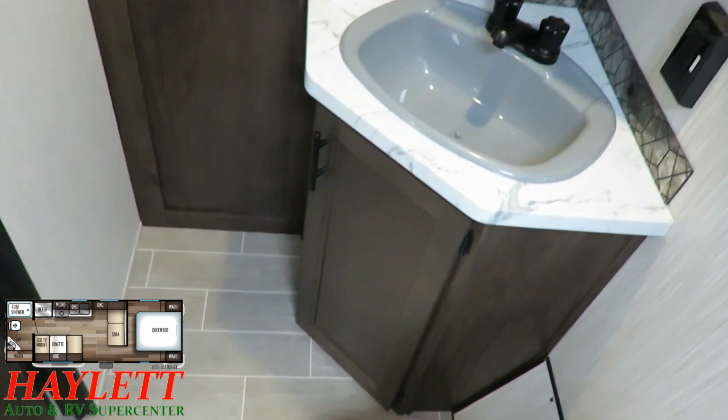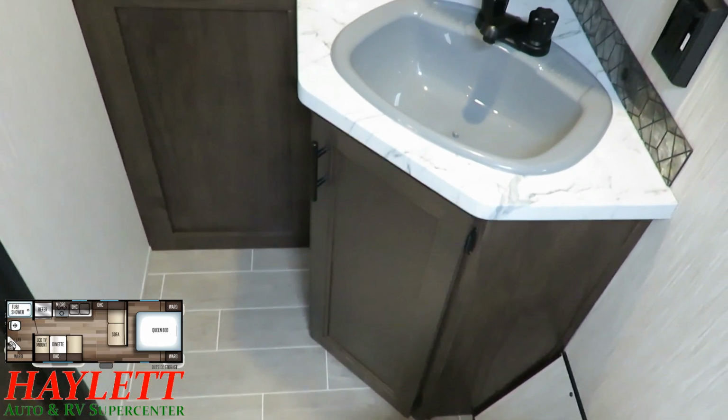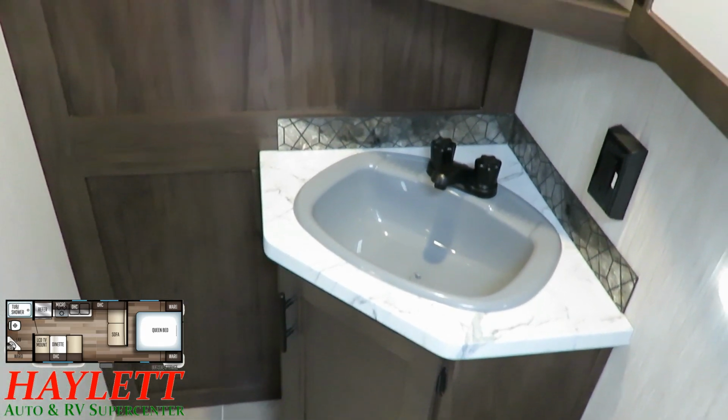Now there's, like I said, plenty of room to stand in here to get dressed, more of that sealed edge counter stuff around that extra large adult size sink right there.